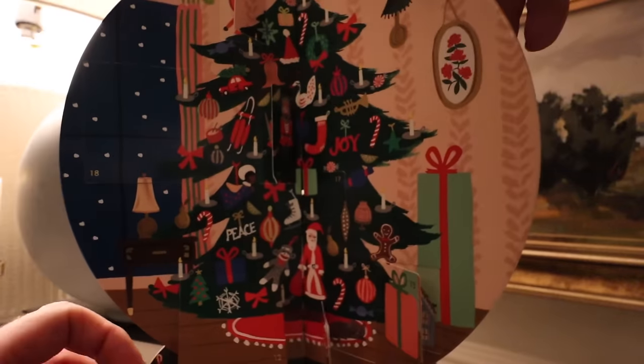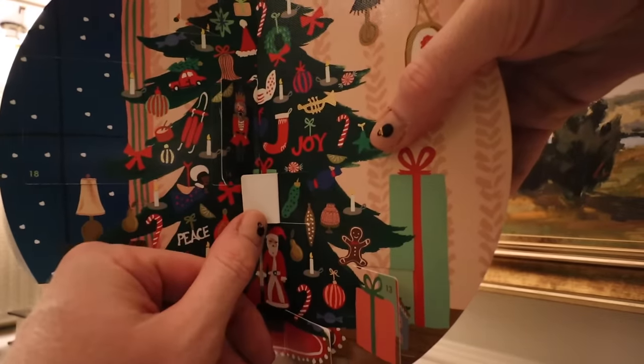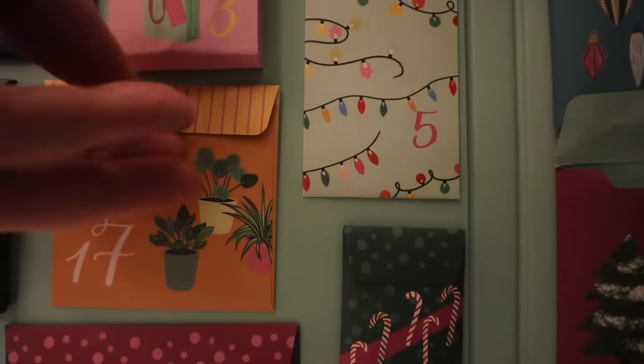Oy. And I thought I would just finish editing and realize we didn't open up advent calendars, so we're going to do that now. All right, day 17. It's the pickle ornament. That's very cute. Day 17. Our book.